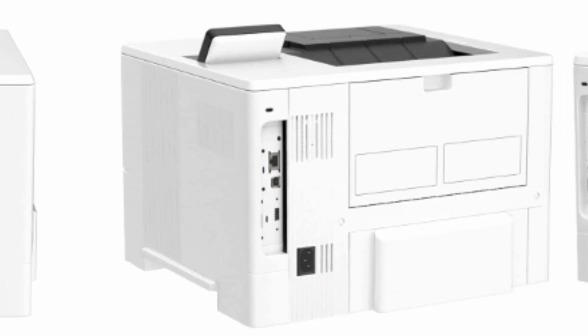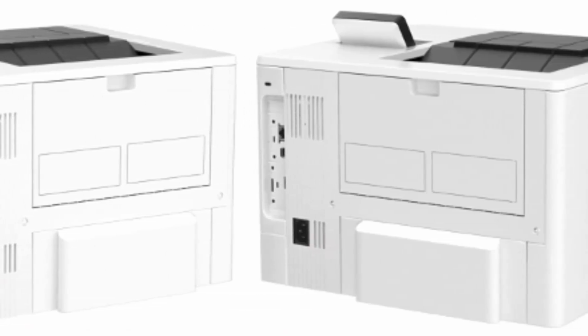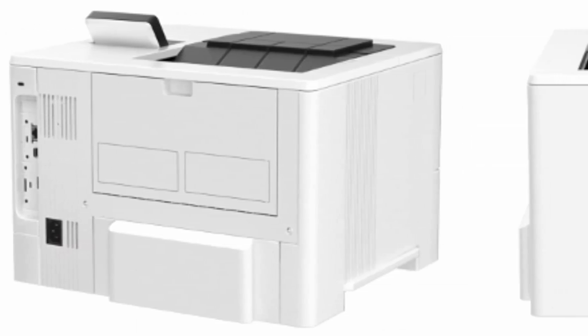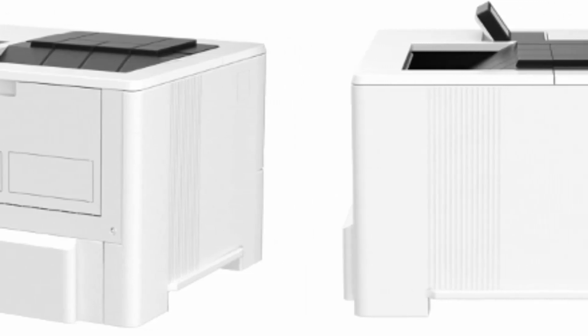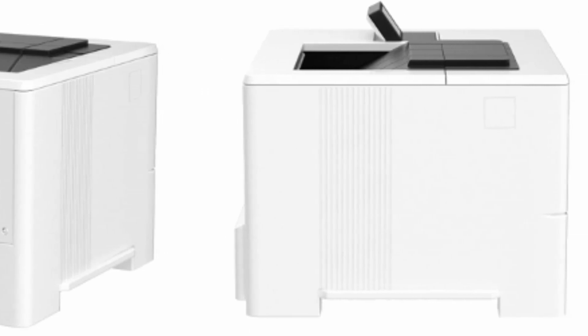With 512 MB of onboard RAM, you can queue up multiple print jobs throughout the day or save them for later dates. The 2.7-inch color LCD display and physical input buttons make it easy to set up print jobs, select configurations, and check printer status alerts.